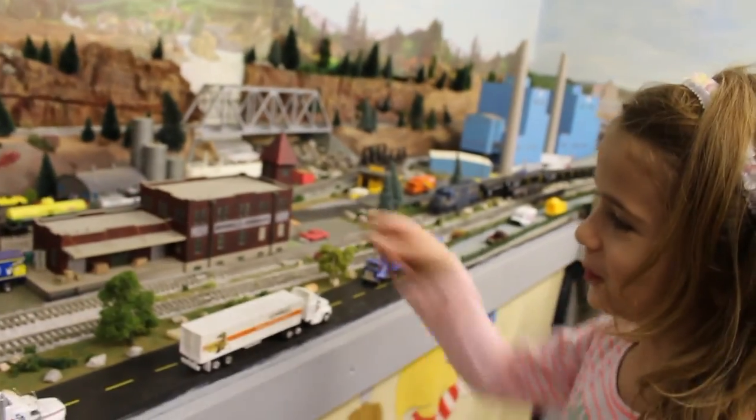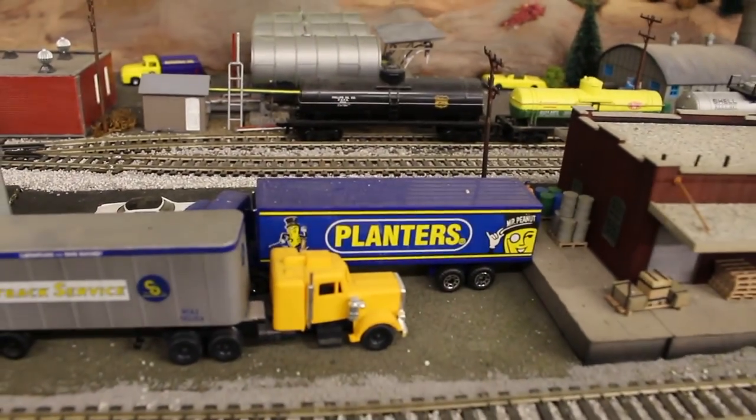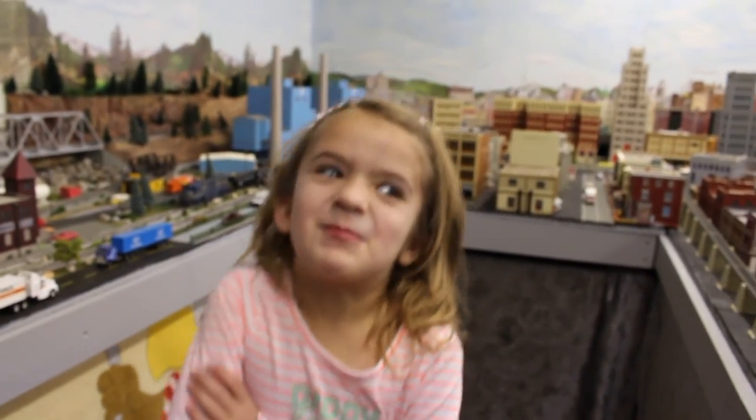Does it look so real? Yeah. You have a peanut truck. The peanut truck? Oh, yeah. You like peanuts, don't you? You're a peanut. I'm a GoPro. My favorite train car here. Go Niners. What's that? Go Niners. Tell me.